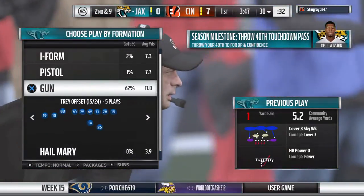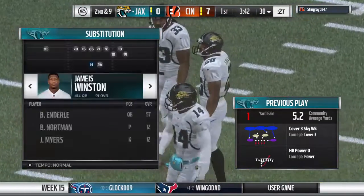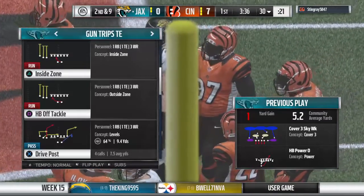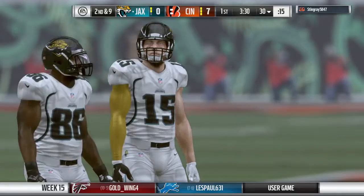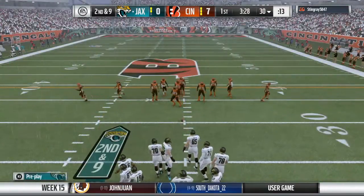It's really simple to say that they know their identity, that they are a passing team. But one of the reasons that they're so successful, they know how to mix in the run and make sure that they keep the defense off balance and not able to just simply say, let's go get the quarterback and disrupt things. And after the play on the ground, that brings up 2nd down here.